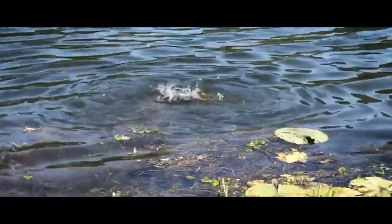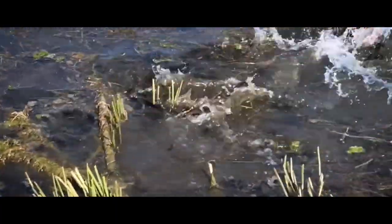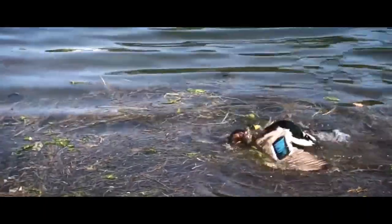It would seem that the hunt was successful, but the predator loosens its grip near the shore, and the bird took advantage of it and escaped, swimming away swiftly. This duck is very, very lucky.